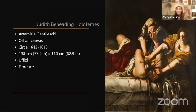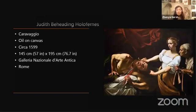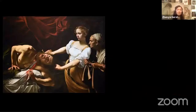Yes, absolutely. And so here's the version of what happens before the scene we just saw. And we have, this is an enormous painting, 77 inches by 62 inches, a very big scale, in the Uffizi in Florence. And this a must see in person. It glows. It's hard to look at. It's so graphic. And this is the one that was attributed to Caravaggio. But this is the same scene by Caravaggio, and something very different is happening here.